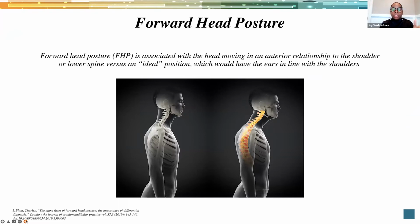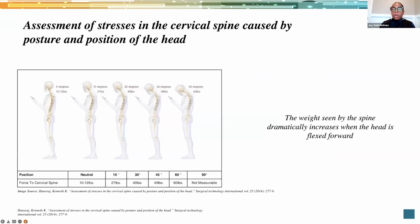So forward head posture, and I'm just going to read the slide, is associated with the head moving in an anterior relationship to the shoulder or lower spine versus an ideal position. And that ideal position would have the ears in line with the shoulders, okay? So when a patient or a person rather maintains good posture, their head aligns vertically with the spine. With forward head posture, the person is leaning their head forward. Once again, it is out of neutral alignment with the spine, okay? And when the alignment of the head is off, it can certainly cause a variety of problems.